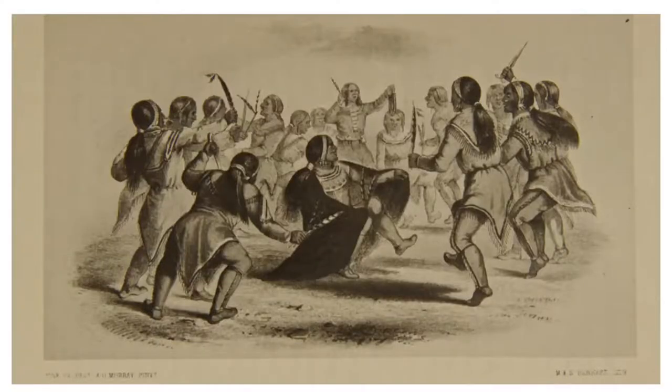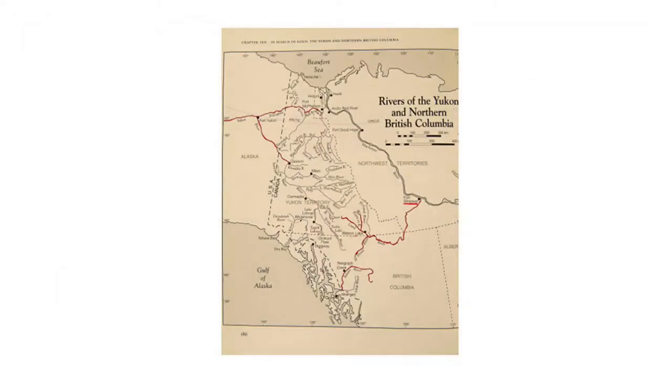to the Russian fur trade, which is mostly in Alaska, but went right down the whole West Coast as far as California. And they'd been there since the late 18th century. So the Canadian fur traders are really latecomers.